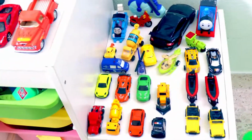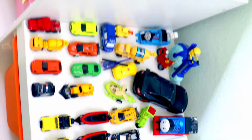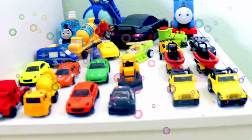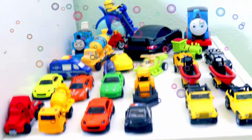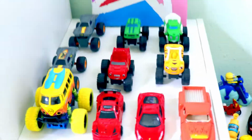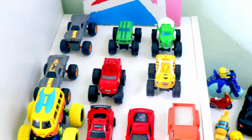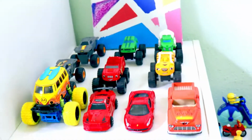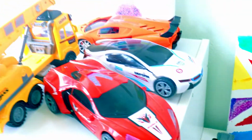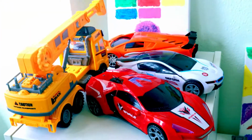These are small cars, and then on top of these are big cars, and on top of the medium cars are even bigger cars. Now all cars are standing in lines. These are the medium cars, that was the small cars, these are the medium cars, and the biggest cars are on top. Yeah, and these are our big cars.